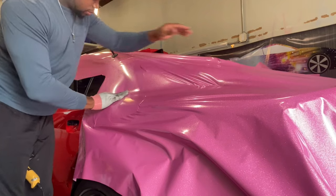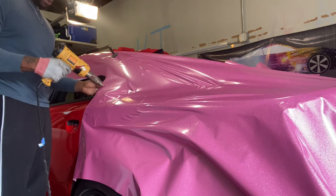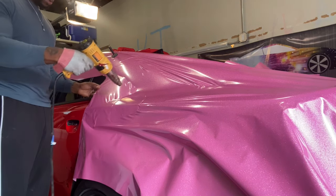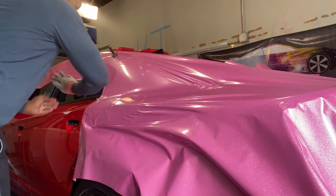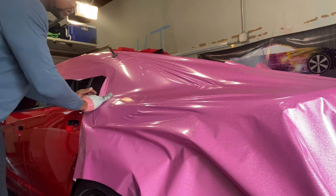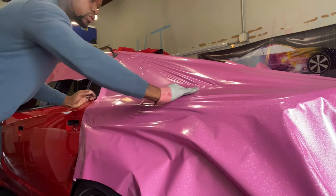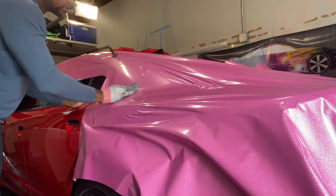Technique. Palm technique. Go to get that deep recess area.